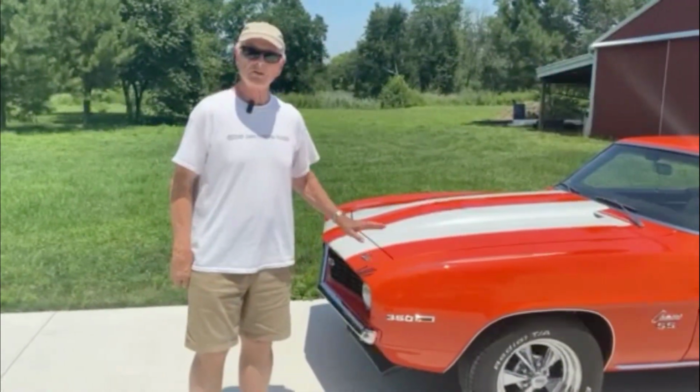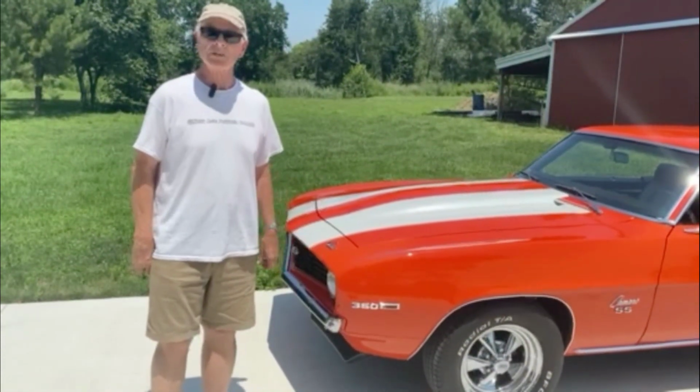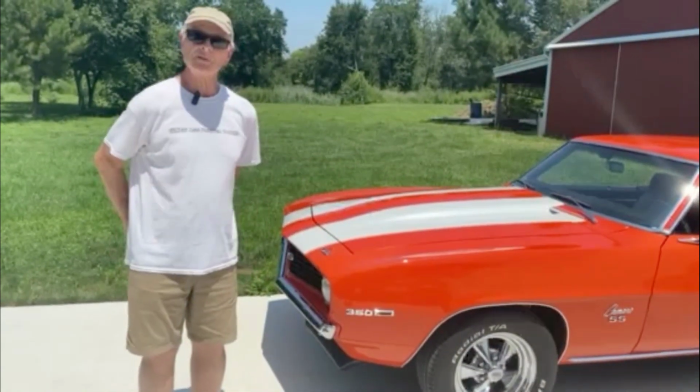But we got a Tremec five-speed, made it up to the new engine, and probably 90% of it was done right in my garage with Dale being a major contributor to it and other people.